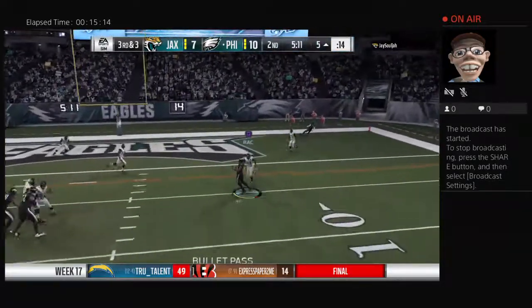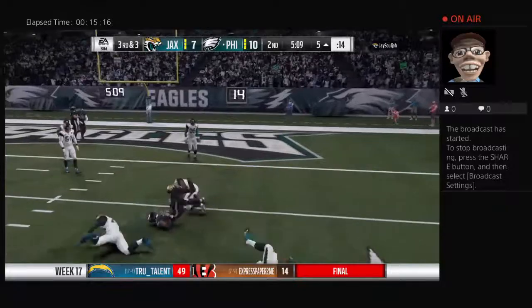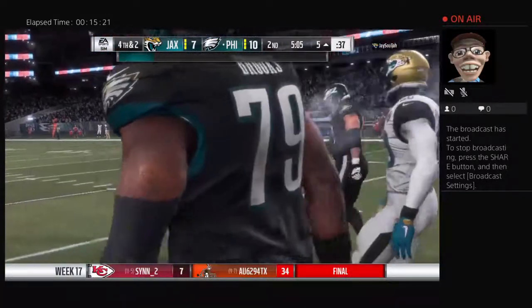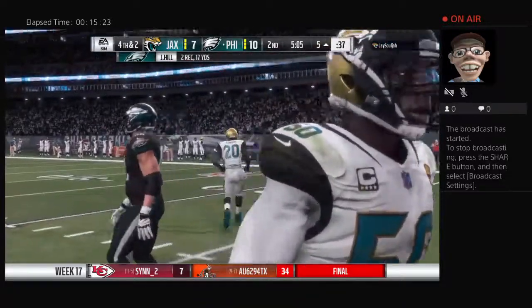Wentz going to try and throw on 3rd. This will be caught at about the 5. And that time he's smothered as he's wrestled down right at the line of scrimmage.